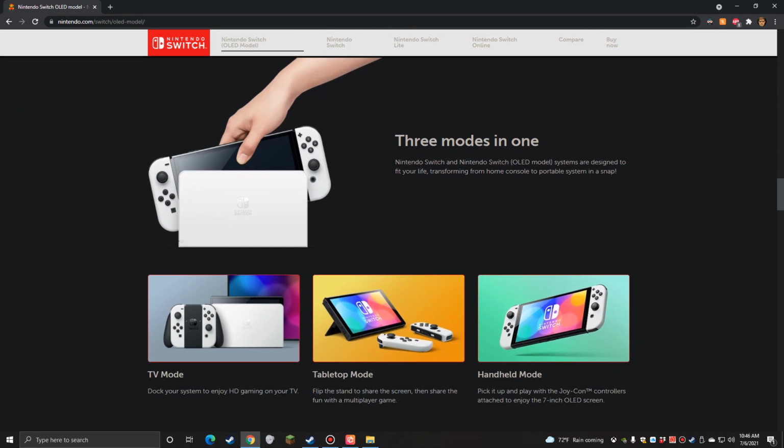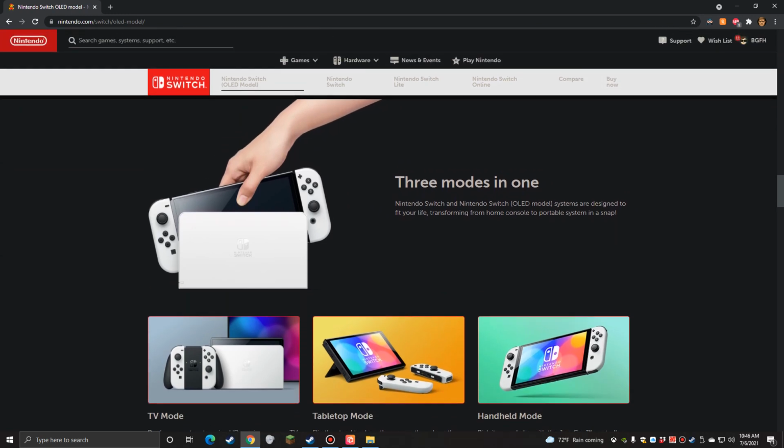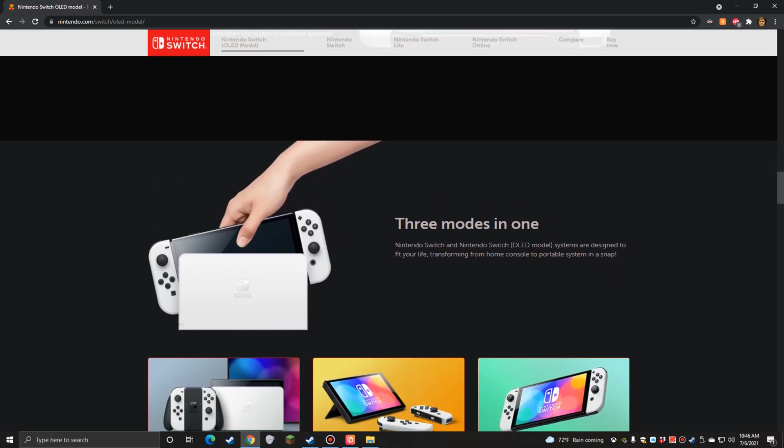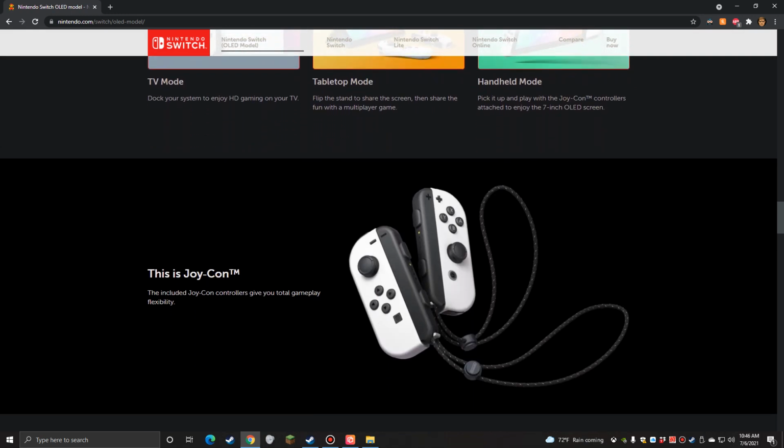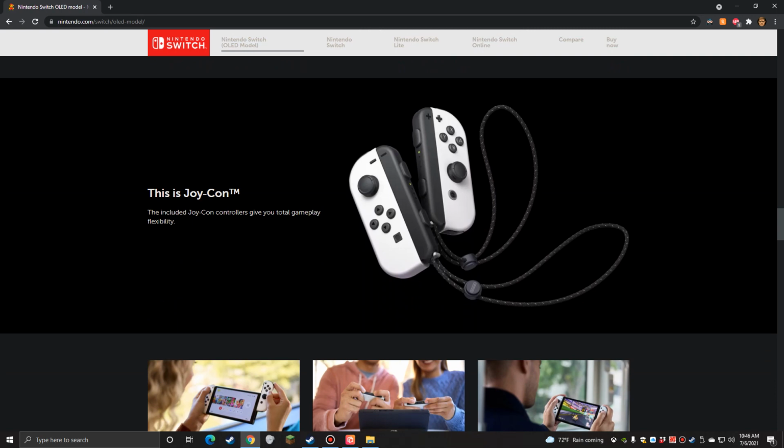Three modes in one. So yeah, you got your handheld, your docked, and then your kind of tablety mode. So you've got a few different angles. They really focused in the trailer and on the website here.